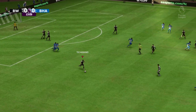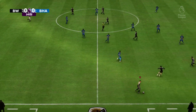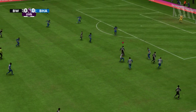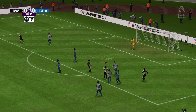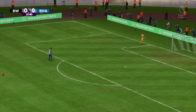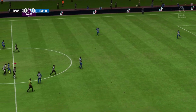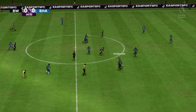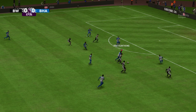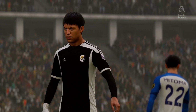Well, they can keep possession of it now. And he has options available. Not really the high percentage option to try your luck from there. Well, his teammates aren't particularly happy. He was never going to score from there. Giving him too much space. Well, I'll tell you what, that didn't miss by much.